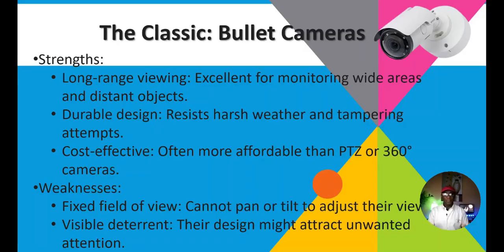Now, in terms of strengths, it offers long range, so you'll find that they pretty much cover areas like entrances, driveways. They're pretty much durable. So for those that are used outdoors, you're going to find too that they're going to be weatherproof, somewhat tamper-proof. In terms of cost, they're pretty much inexpensive. So if you look, for instance, at the analog cameras, they're going to be fairly cheap. So, expect to spend something like 20 something US dollars per camera. For the IP cameras, those, of course, are going to be a little bit more expensive. So the cost will be like 30 something dollars and greater given the resolution of the camera.